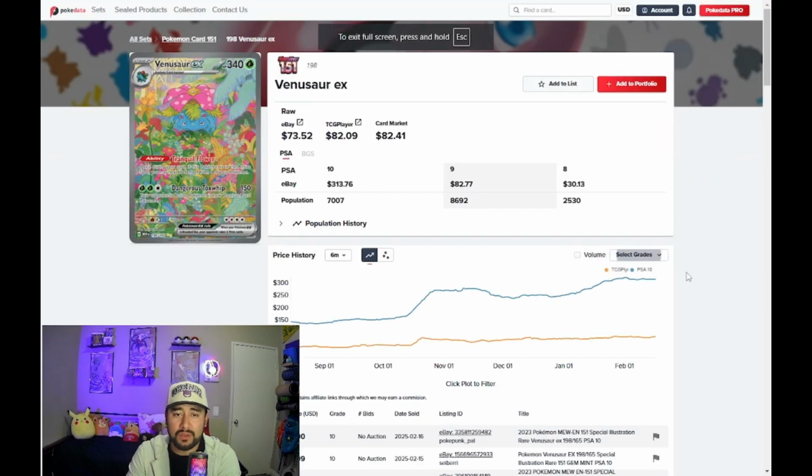Now we're going to go ahead and check out the PSA 10 numbers. You can see right here, PSA 10 versus the PSA 9. And overall, I have the gem rate for the PSA 10 Venusaur EX, and there are 7,000 PSA 10s, and the gem rate is 38%. So only 7,000 PSA 10s versus the total sum of all the other grades, PSA 9 through 1.